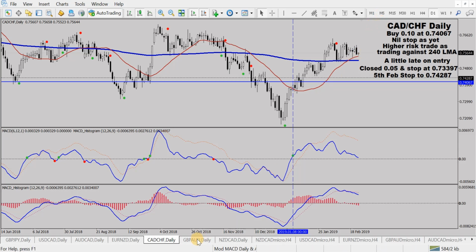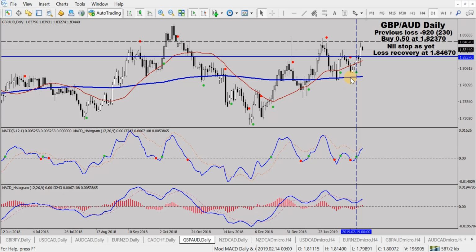So that's why. Pound Aussie in a buy here, looking for a bit of a loss recovery. Come very close last night. It's the black dashed line there. I think this may not make it there. It may roll over. Don't know.